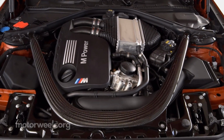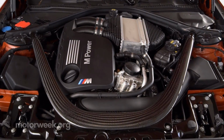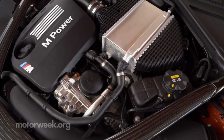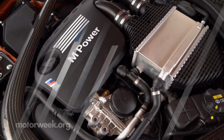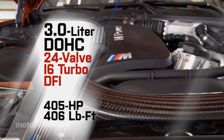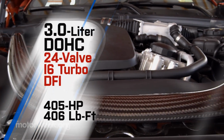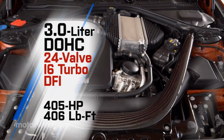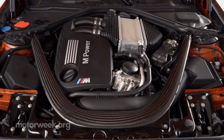Not surprisingly, Comp spec starts with more power from its inline-6 engine, but it's not a souped-up version of the M2's turbo 6 motor, rather a slightly detuned version of the M4's twin-turbo unit. Output is 405 horsepower, up 40 from the standard M2, with 406 pound-feet of torque.